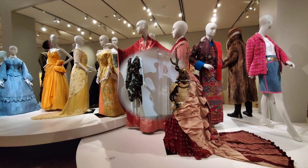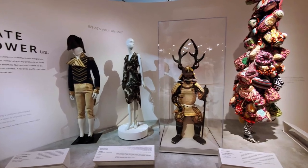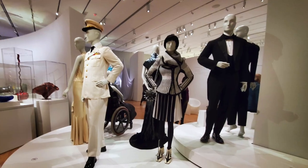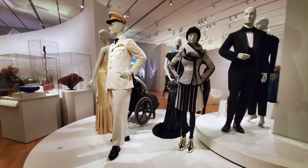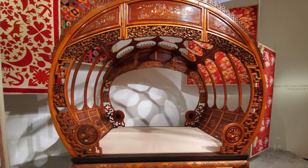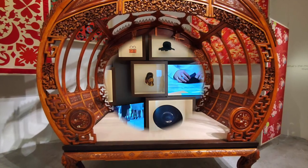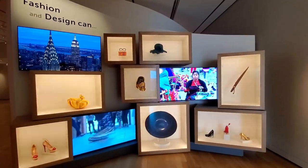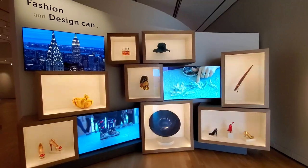Ensembles from the Iris Apfel Rare Bird Fashion Collection celebrate the exuberant remixing and inventive styling of one of the world's most prominent fashion icons, while constellations of unique and culturally significant works of design, fashion, and textiles explore distinctive and resourceful forms of creative expression.